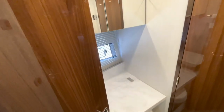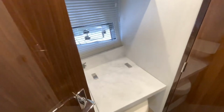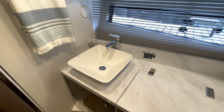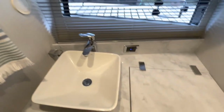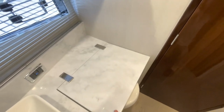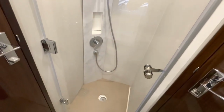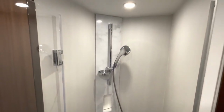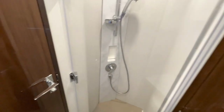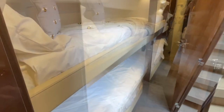So the ensuite actually serves two cabins. You've got the forward ensuite, and you just lock the door depending on who's using it. So we come through here. Got our sink, toilet. Clever doubling up that space. Plenty of storage, and a decent sized shower. So full head height, decent shower, plenty of space. And then a bit cheeky, we can come through.